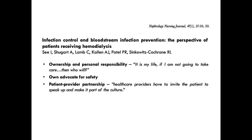The next one was actually conducted by the CDC. They conducted three focus groups involving 12 patients who had current or previous experience on dialysis, and identified some interesting themes. One being ownership and personal responsibility. One patient said, it is my life. If I'm not going to take care, then who will? And this is in the context of infection prevention. Some patients talked about having to be their own advocate for their safety and the need for patient-provider partnerships. They said healthcare providers have to invite the patients, empower them to speak up and make it part of that culture.